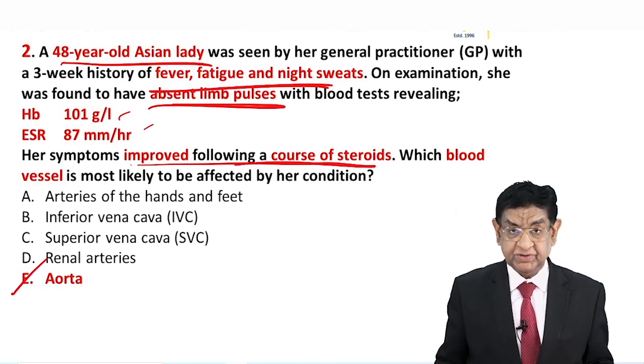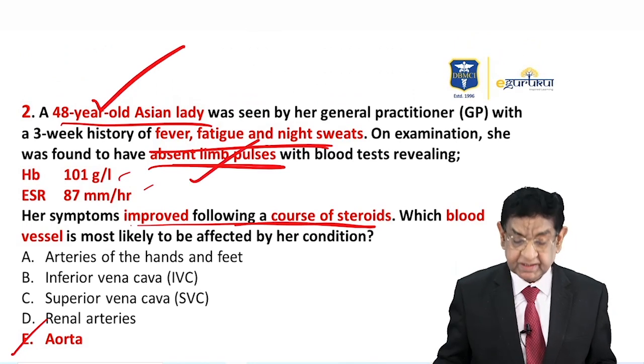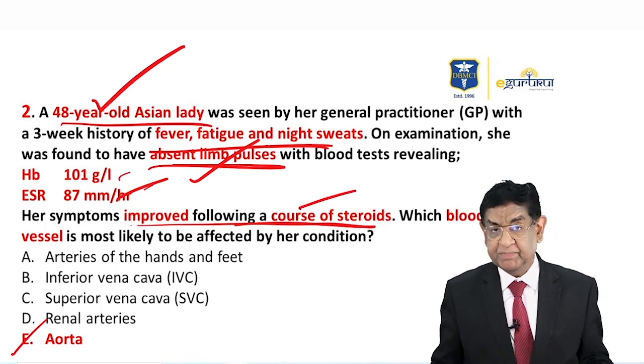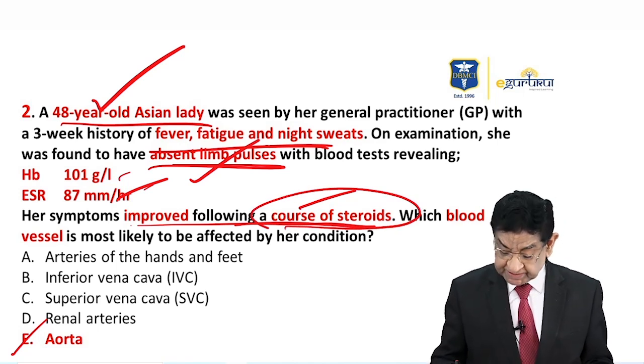She is a case of Takayasu disease. She is a young Asian lady having asymmetrical or absent pulses with raised ESR, and the symptoms improve after a course of steroids. That indicates the disease is perhaps related to vasculitis.